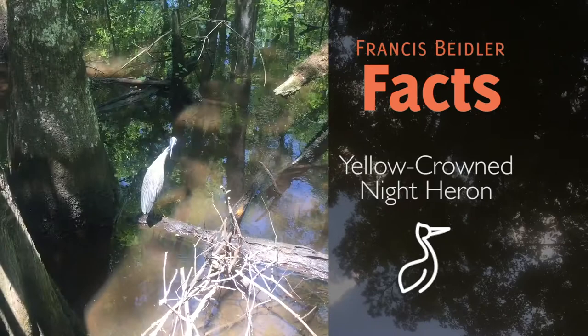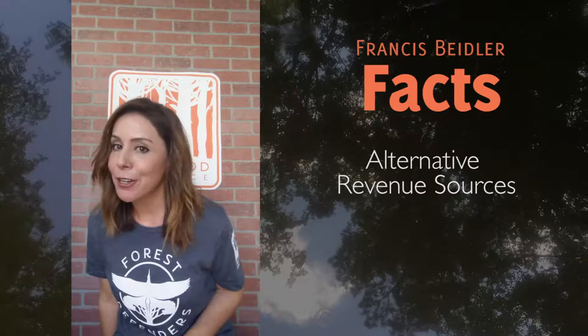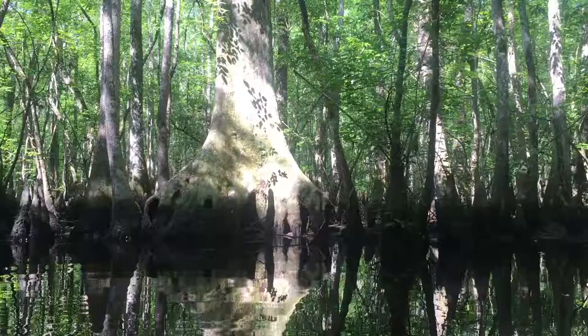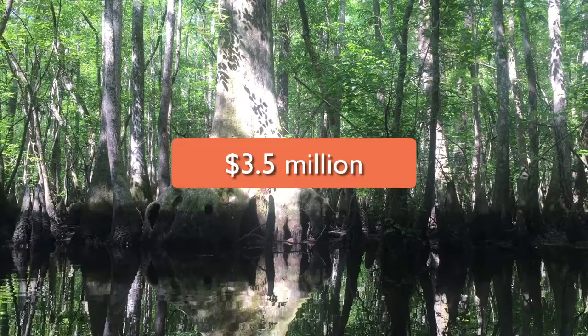Francis Beidler Forest is an example of alternative revenue sources that are implemented in the preserve. And the director of the preserve is gonna tell us a little bit more about it. About 5,500 acres of our property is in an improved forest management project, and so far generated over $3.5 million that have gone into an endowment fund to help manage this sanctuary in perpetuity. Other states are beginning to develop it as a real potential source of alternative revenue. Instead of logging the forest, you can make money sequestering carbon.